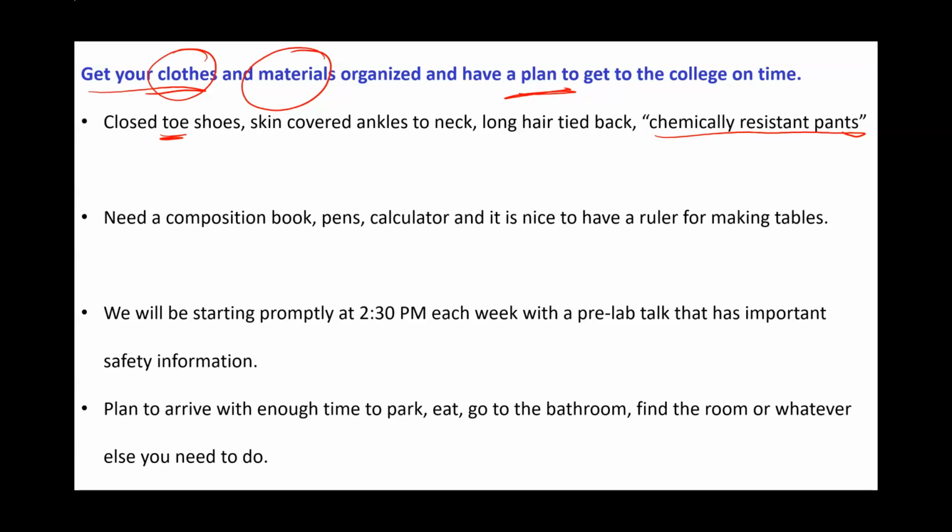If you've got long hair, it does need to be tied back, and this is mainly because there are people using flame in the lab, and hair burns very well. We do have some hair ties, but they're not the same as your own. They may not be comfortable for you, so it's probably best just to bring your own hair tie. So that's the clothes bit.